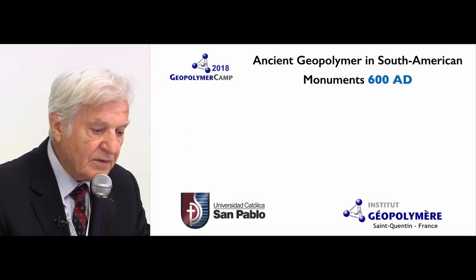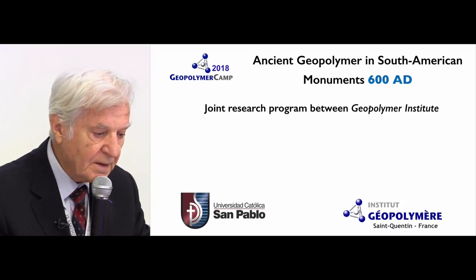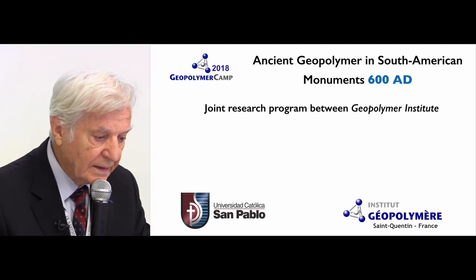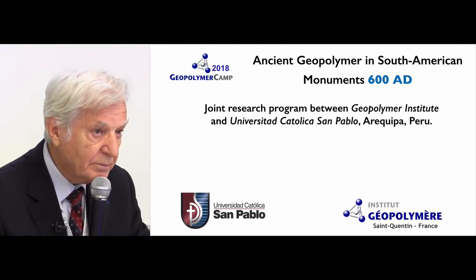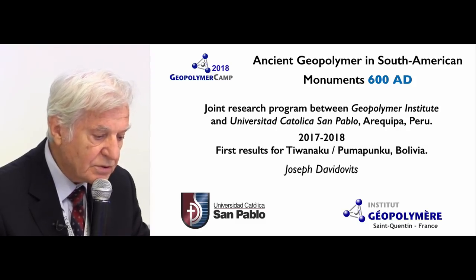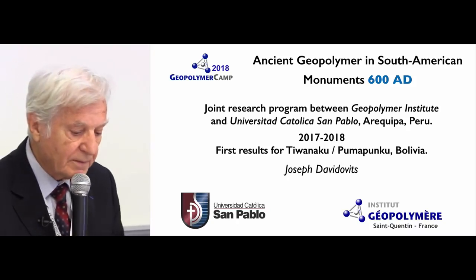Ancient geopolymer in a South American monument, built 600 AD. A joint research program between the Geopolymer Institute and Universidad Católica San Pablo in Arequipa, Peru. The title, first result for Tiwanaku, Pumapunku, Bolivia.